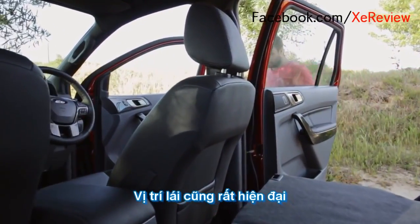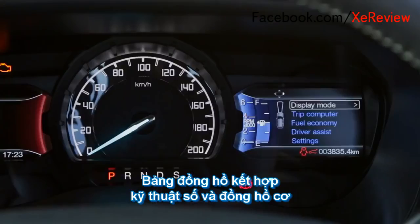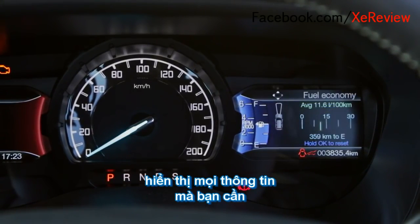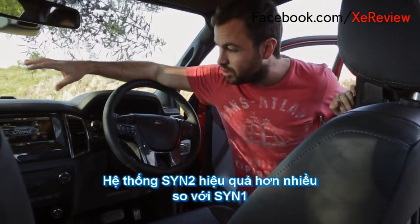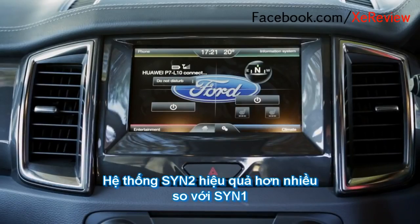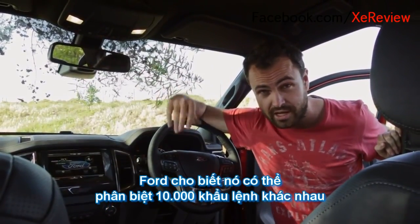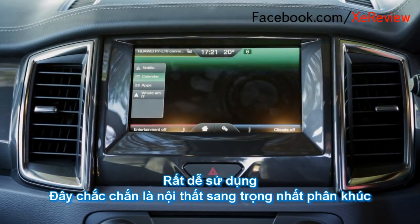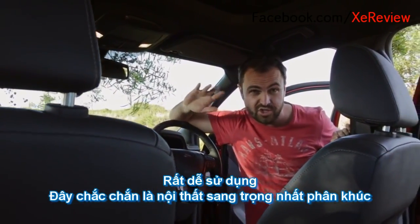And then onto the area where you will spend most of your time, the driver's seat. And this is very advanced. Semi-digital, semi-analog instrument binnacle showing everything from your trip computer to your 4x4 information to your entertainment and your sat-nav. And then the piece de resistance, Ford Sync 2. It's a big leap over Sync 1, and they say it will listen to 10,000 voice commands and understand them. It's also much easier to use, controlling everything from your phone to the heated seats. It's definitely the most luxurious interior in the segment, and it's going to be very interesting to see what its competitors do next.